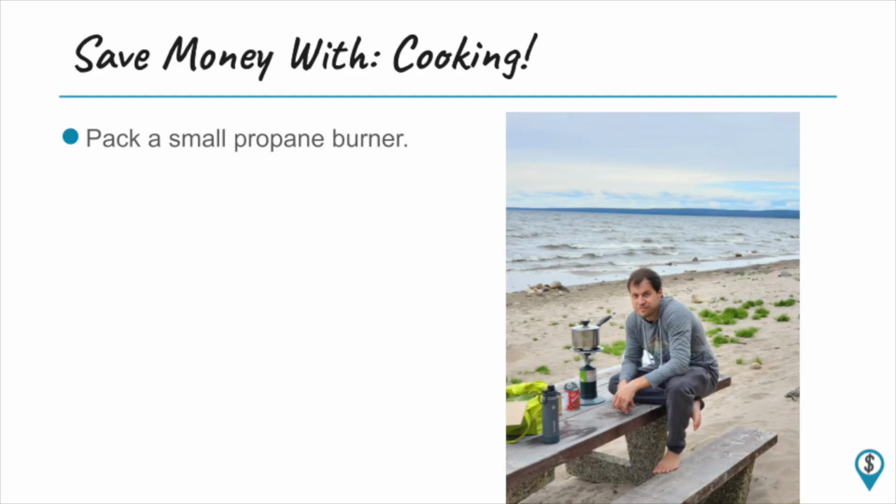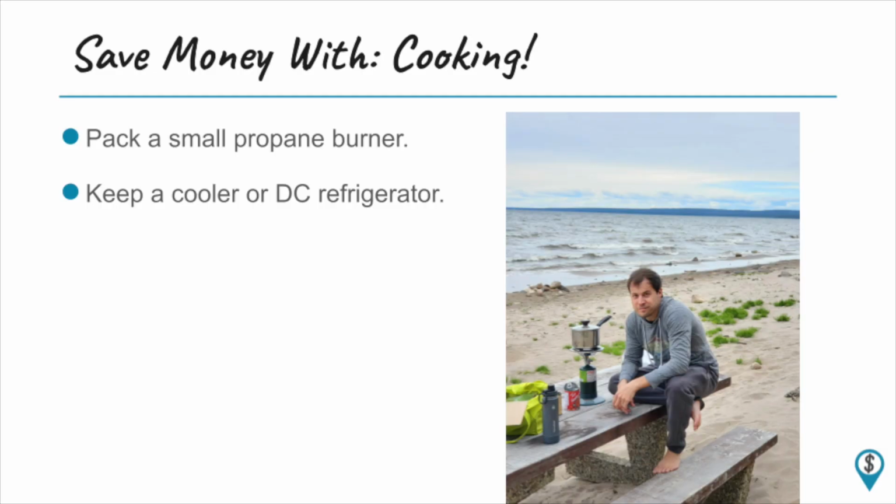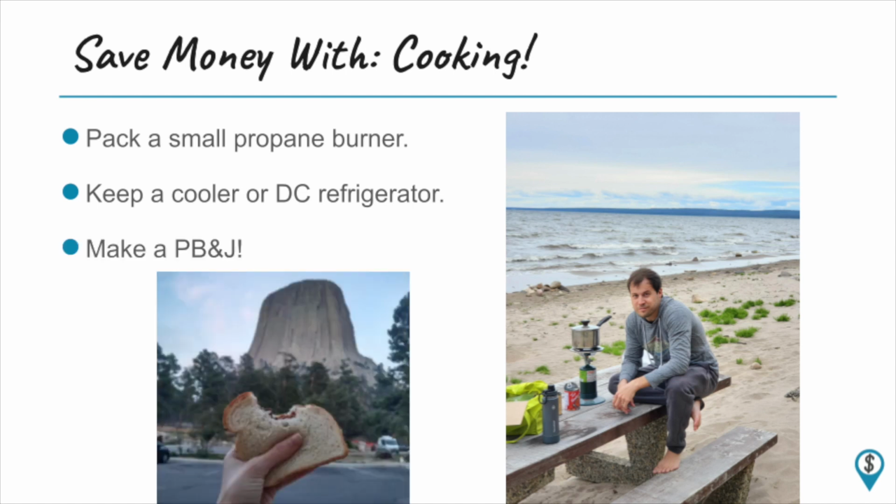Another one of your big expenses when you're on a road trip is gonna be food. And it's definitely tempting to just pick up fast food for every single meal, but you will save more if you have some way to cook for yourself. Our top hack has been packing a small little single burner propane stove. We use that to cook canned goods and the classic ramen noodles. You can also keep a cooler with you in your van or car, or if you want to get really fancy, you can get a DC refrigerator. And then there's always the classic PB&J.